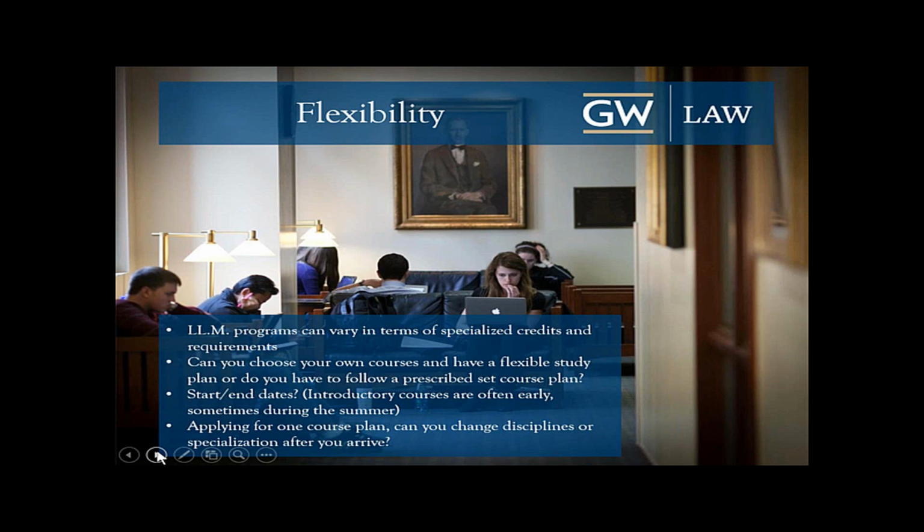Flexibility also applies to changing your LLM specialization. If when you arrive at a law school, would you be able to change your specialization? For example, at the time of application, you wanted to do international and comparative law, so you signed up for that program on the application, but when you get to the law school, you see that they have a very strong business and finance focus. Can you change your specialization at the time of registration and orientation? These are questions to ask the staff of all the admissions offices at the time of application to see how flexible they are in this type of change.